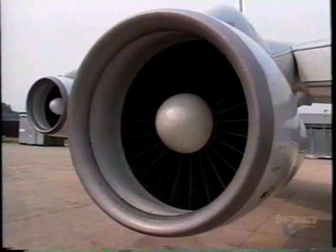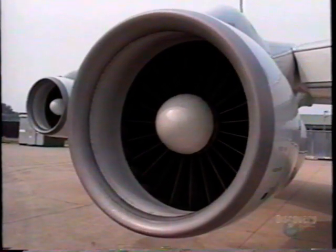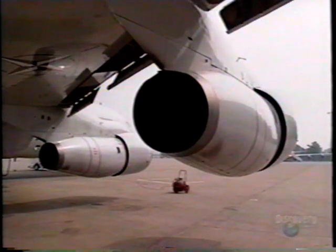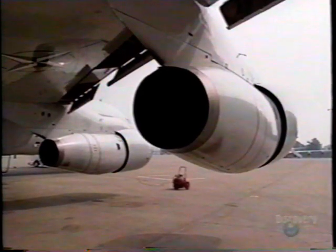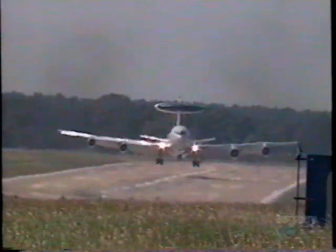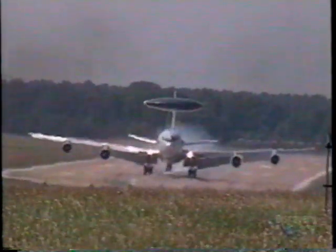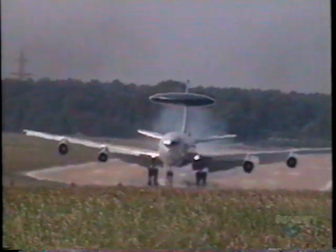One of the characteristics of this engine, being on the military aircraft, is that it doesn't have thrust reverse. It's very rare for an aircraft this large with four engines not to have thrust reverse. Without the thrust reverse, our landing performance is a little bit less optimum. We rely entirely on the brakes to stop the aircraft.